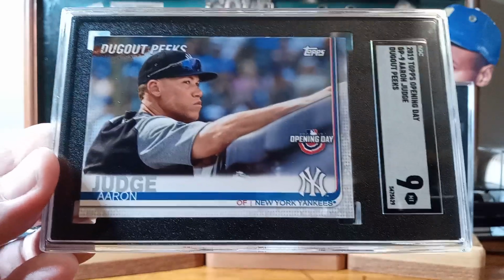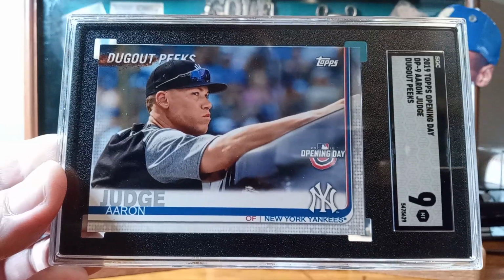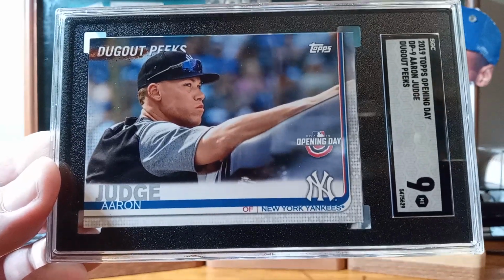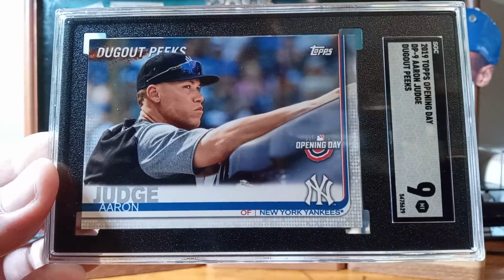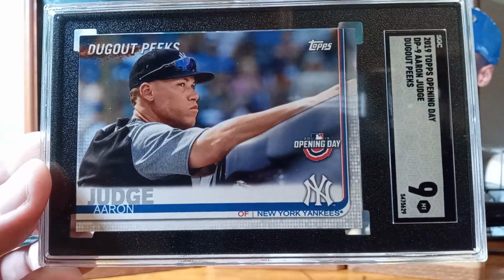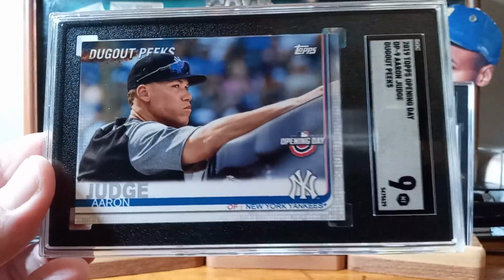These are just so rare. I don't know what to do with it. There's one on eBay right now, PSA 9 for $149, and if anybody's a serious Aaron Judge collector, that card's ridiculous. So mine came back in 9. I bought it raw. It's a nice copy, but these are ridiculous.